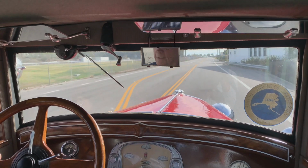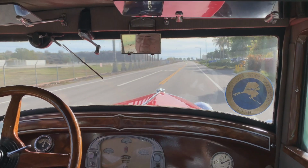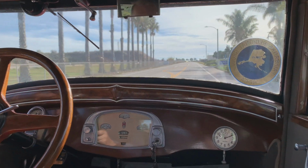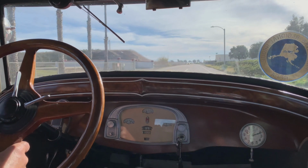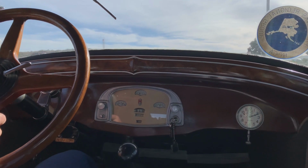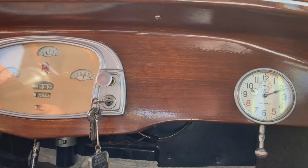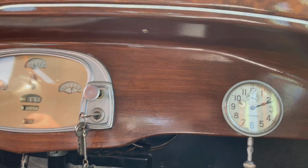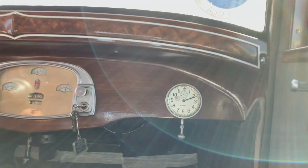And David, what time is it? I don't have my watch on. You don't have to. Take a look at the clock. Oh, it's just after 10 past 2. I forgot. Yeah. And it keeps perfect time. That's an 8-day Waltham clock. So that'll go for over a week.